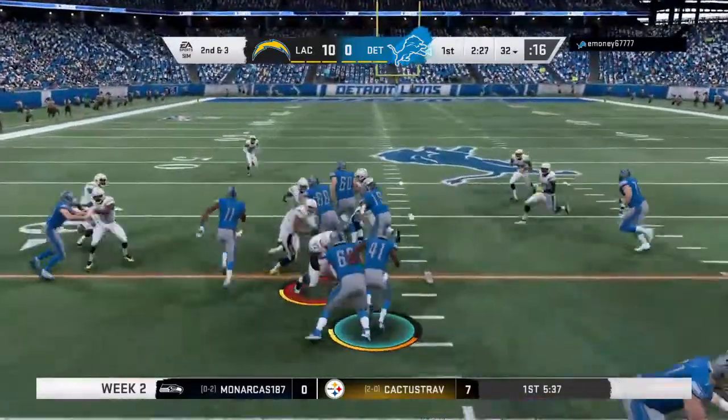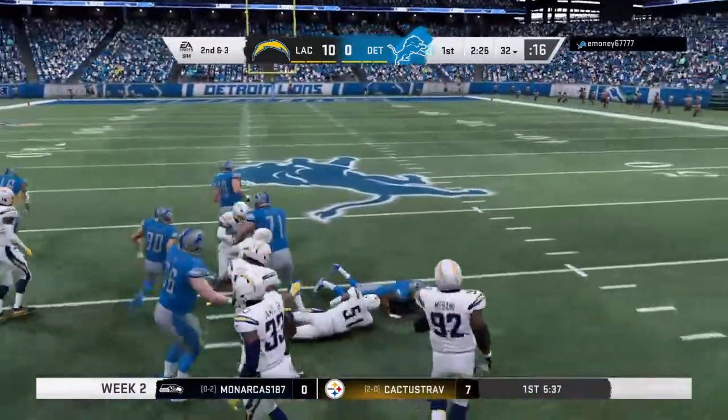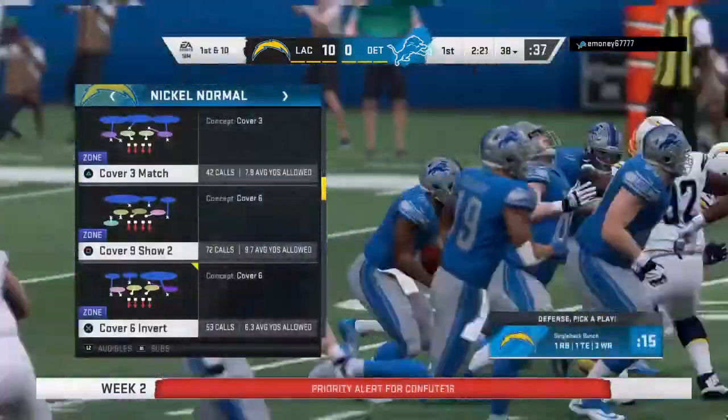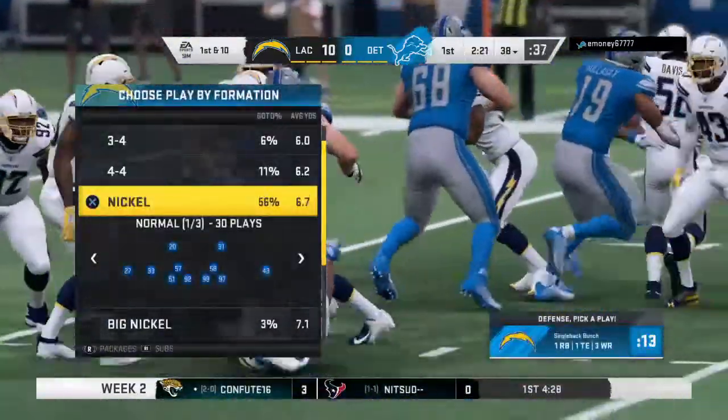A first carry for the converted wideout, J.D. McKissick. And he'll be brought down shy of the 40 at the 38-yard line. 7 yards there and a first down.